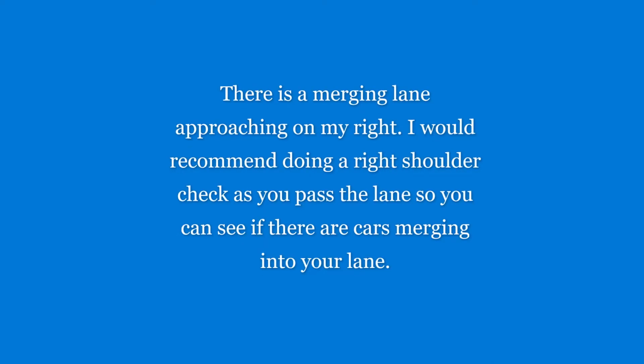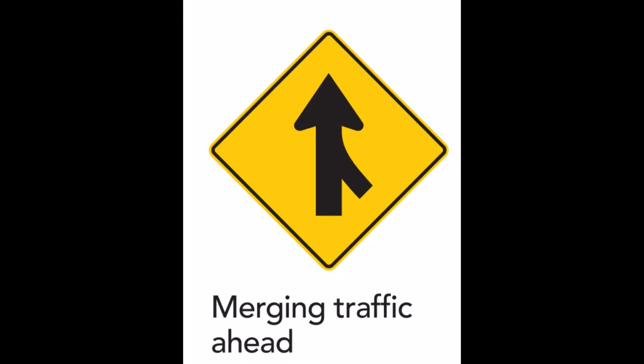Okay, so there's a merging lane on the right-hand side here. I would recommend doing a right shoulder check over your right shoulder to see if there are any cars trying to merge onto the highway into your lane. And the sign looks like this.